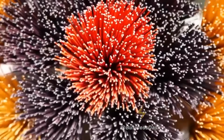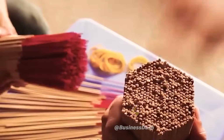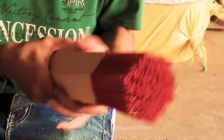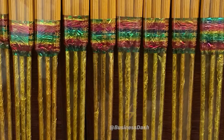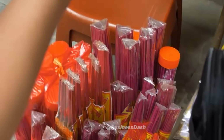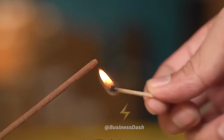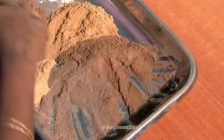You mix your base materials, usually charcoal powder, wood powder, and a natural binder, with water to form a smooth paste. The machine feeds this paste through a nozzle, wrapping it around bamboo sticks to create uniform incense sticks. For cones, a molding attachment shapes them instead. Once formed, the sticks are dried naturally or with the dryer, then dipped in essential oils or fragrance solutions.